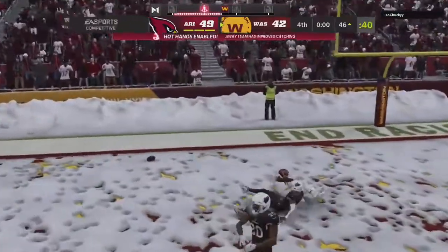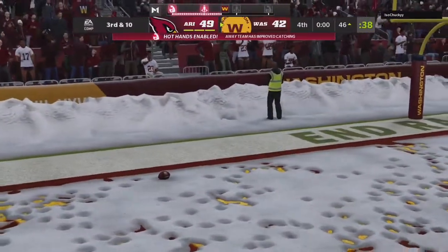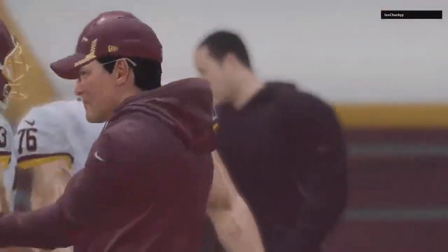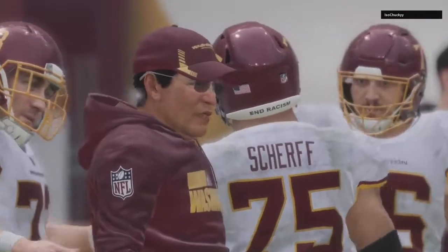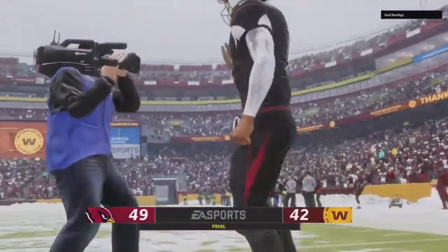And this is incomplete. Oh, that looked like a sure 6 points, but he could not get that to stick, and that is a golden opportunity wasted there. But, Charles, a one-score game.